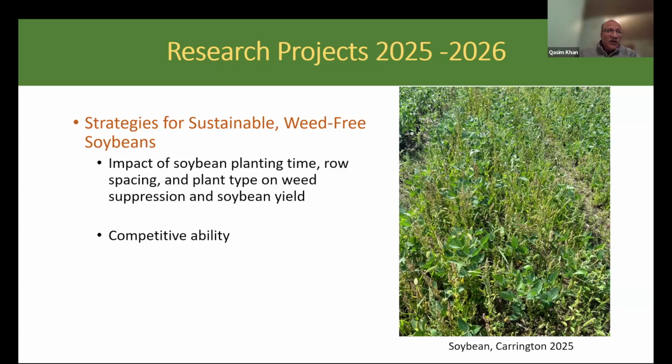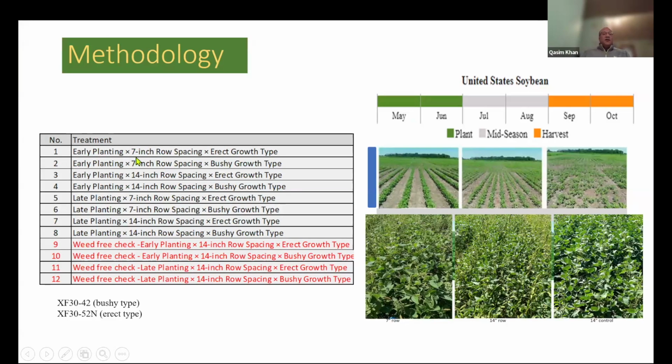Pigweed and foxtail, green foxtail, was the very dominant species this year in our field. A little bit of lamb's quarters and kochia was also there. And so we have 2 row spacings, 7 and 14 inches, erect and bushy growth habit, and then we have early and late planting. So we planted on the 30th of May and then the 19th of June for early and late planting, and then we have four check plots where we compare with these treatments.